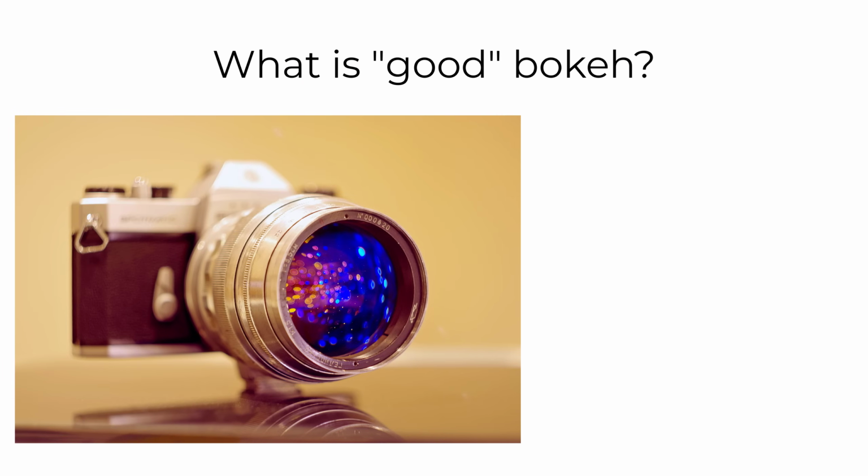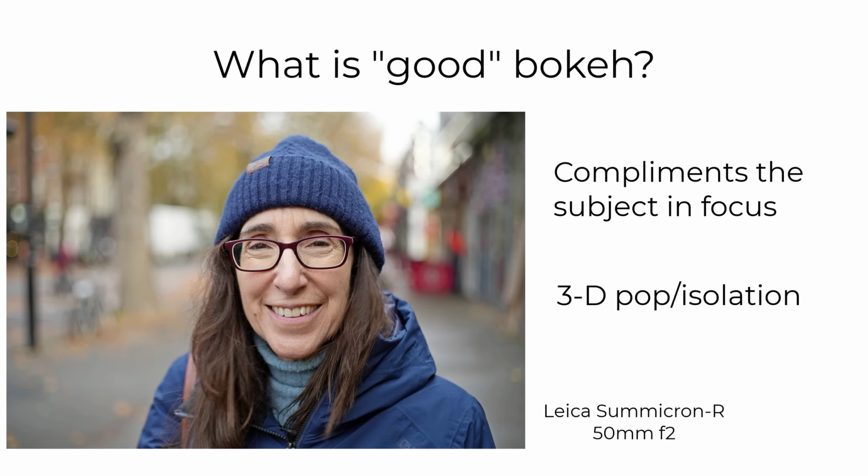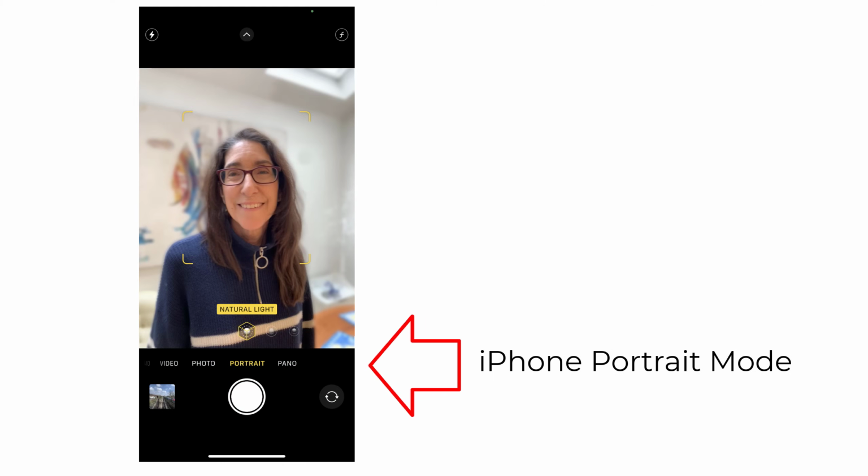Personally, I think good bokeh is bokeh that complements an overall image, and that it doesn't distract from the person or subject in focus. Indeed, it can help to give the in-focus parts an extra pop, and in the right compositions, a sense of 3D isolation. A technique that mobile phone photo algorithms, for instance, have in their portrait modes.